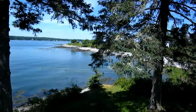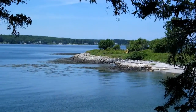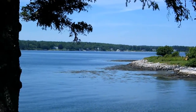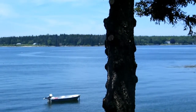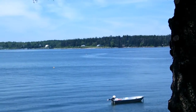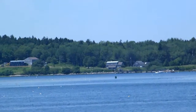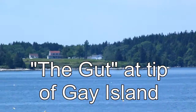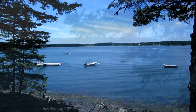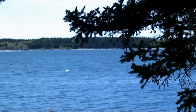Then we'll zoom in here a little bit, so we'll pan back and take another look at Pleasant Point, at the bottom of the town of Cushing. And there's the tip of Gay Island where those buildings are. We call it the Gut because you can sometimes walk across between the island and Pleasant Point when the tide is way out.